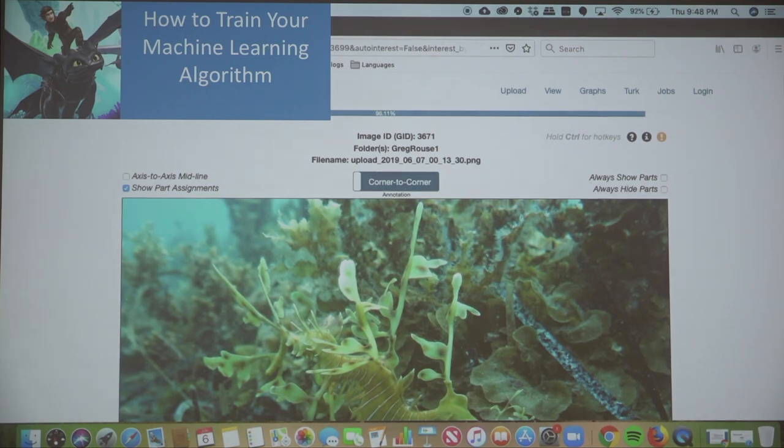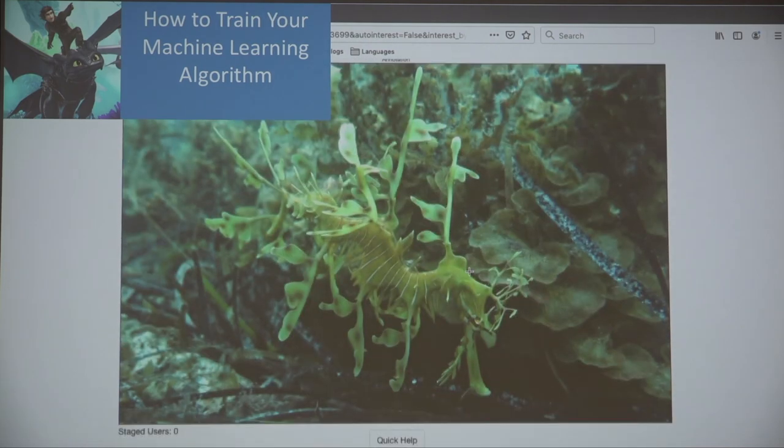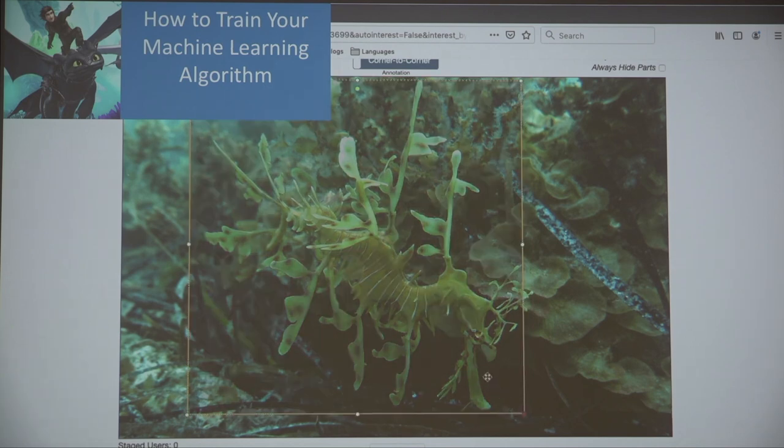So after establishing our contract with Wild Me, the next step was to source literally thousands of photos of both leafy and common sea dragons to begin training our machine learning algorithm. Jason, Narita, and I spent many, many hours drawing bounding boxes, like the one that you see here, so that we could teach the computer what a sea dragon is. So we would draw these boxes around their bodies and their heads to distinguish them from the background. We worked with a variety of photos with different angles, lighting, and backgrounds to give the computer a rigorous and well-rounded education.